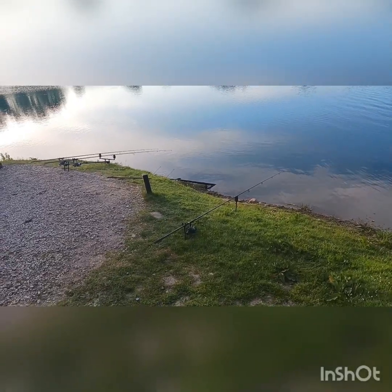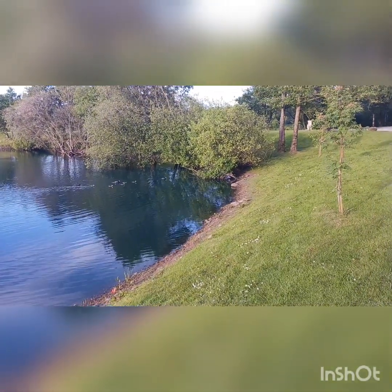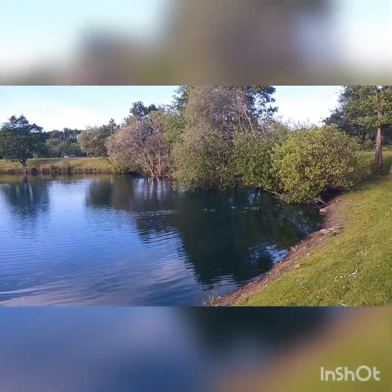First rod is pegged there, guys. Fishing one into that corner. I'll show you now. There you've got that twig. So I'm just off it. Walk around now and I'll show you how I'm baiting up.